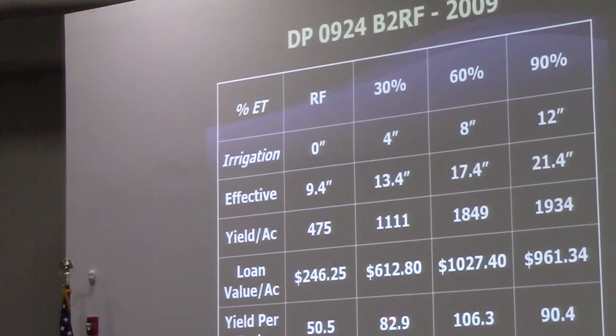That's 82.9 pounds of lint per inch. Then at 60% of PET, we had 8 more inches of irrigation, same amount of rainfall, which brought it up to 17.4 inches, and look there, it went to 1,849 pounds. You see that step, going from rain fed to 30 to 60, you see a step with every irrigation regime, 106.3 pounds of lint per inch.